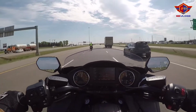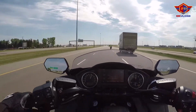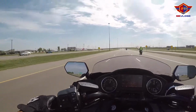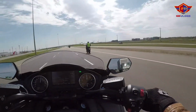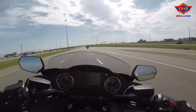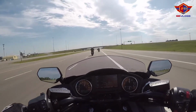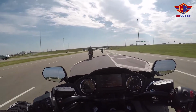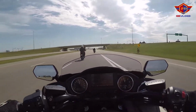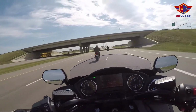Well, this is a bagger, so people prefer this motorcycle with a lower windscreen. But the major drawback of a lower windscreen, especially if you're riding on a highway, is that it's going to be a little bit difficult for a highway ride. But so far so good. So far so good, guys.